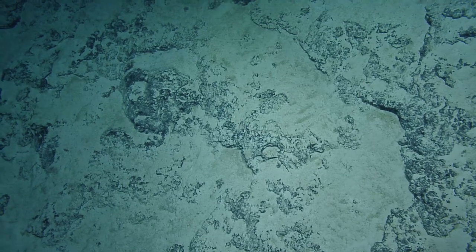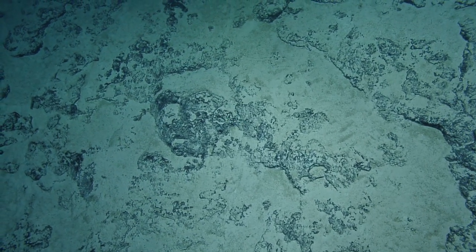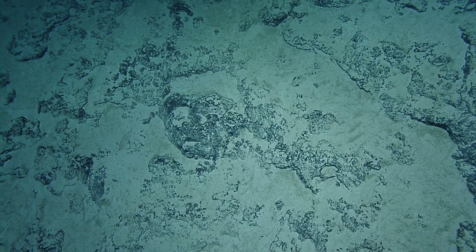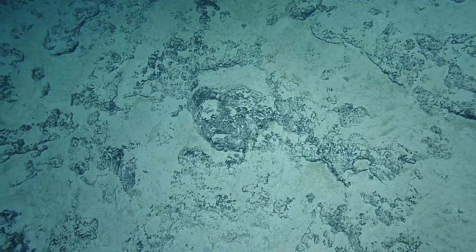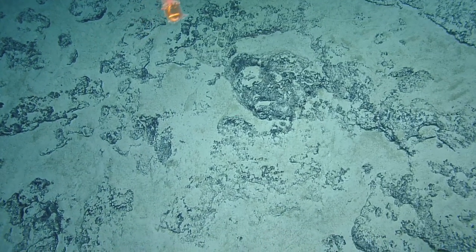So, Corley, are there any concerns when you're bringing rocks up from the deep sea about temperature, pressure? I have no concerns for rocks. They are much more resilient than the precious biology. Should we call them rock solid?